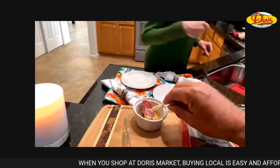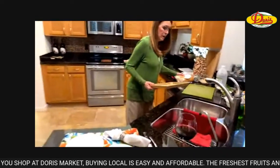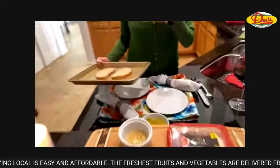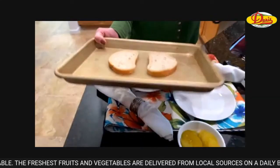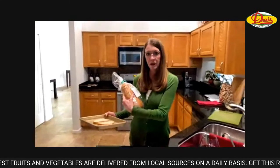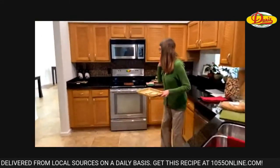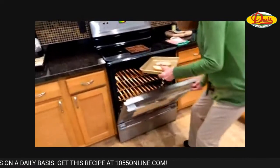Okay, so dip, eat, and sip. First thing I'm going to do is I got this rye bread. I got it in the bakery, and oh my God, it smells so good. So I'm just going to lightly toast it. That's the first thing to do. I've got my broiler on. And I don't know about you, but I can easily burn bread. So when I have the broiler on, I don't walk too far away from the stove.